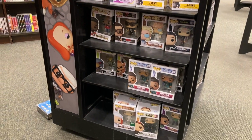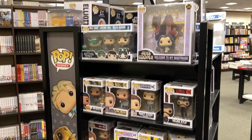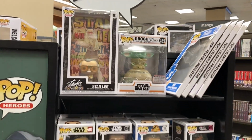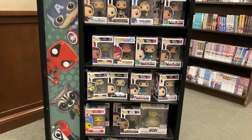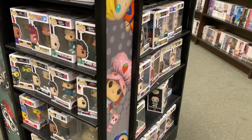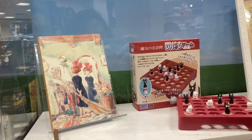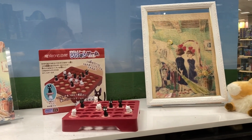If you're a collector of pop figures, Barnes & Noble has quite a good amount of pops too around the whole store. Here's one of their sections. Let's see what we can find. Looks like there's Stan Lee, there's Grogu, there's a Jurassic Park character, there's even Kang the Conqueror. Players from Squid Game, even the Simpsons down there. Over on this side, there is Tommy Pickles from the Rugrats. Here's a notebook and some puzzles from Kiki's Delivery Service.